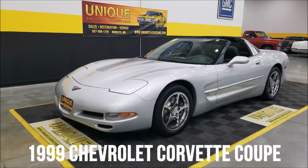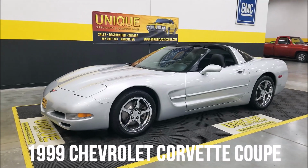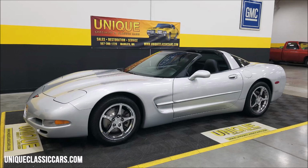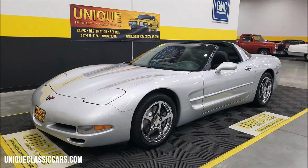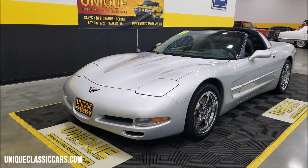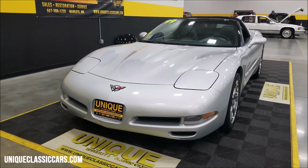C5 to take a look at it. Unique, especially in classics. 1999 Chevrolet Corvette Coupe. Removable targa tops. Plural, it does have the smoked one as well as the solid silver, which would be the Sebring silver metallic, I believe, in '99. This particular car, clean Carfax, no accidents indicated.